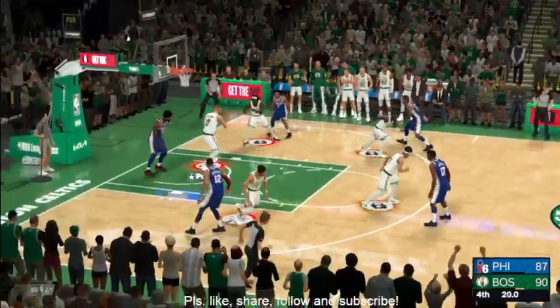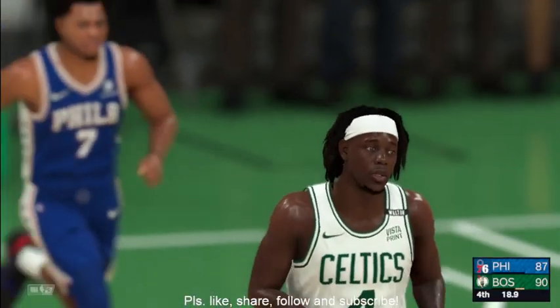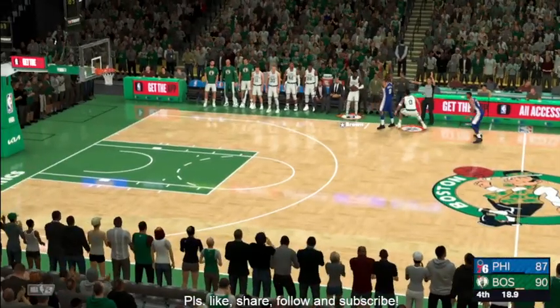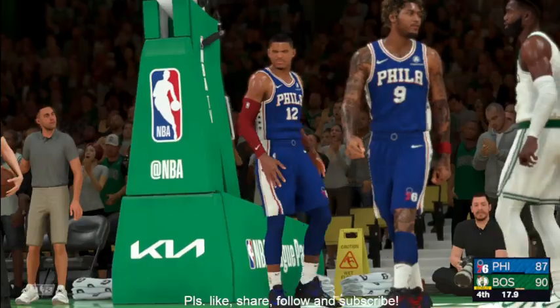Mobbed up there for Embiid. Porzingis with the steal. And they foul intentionally. They're going to have to do that now again and again. They're not in the penalty yet. Honestly, just doing what they have to in order to get the basketball back. And here's Brown. He'll bring it up for the Boston Celtics. And they go to the intentional foul.